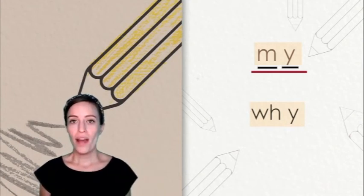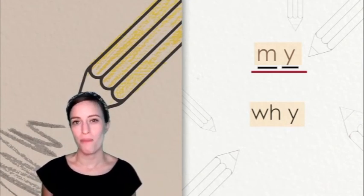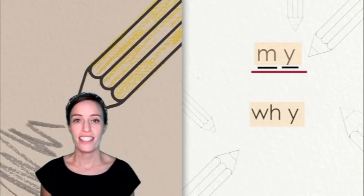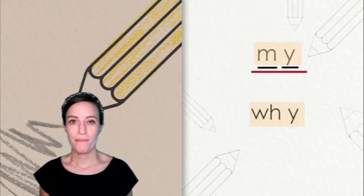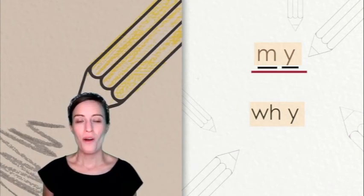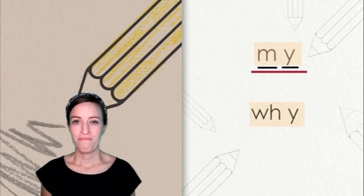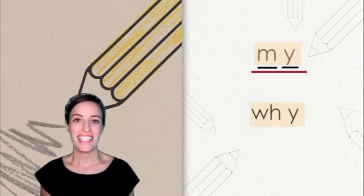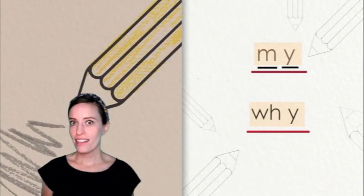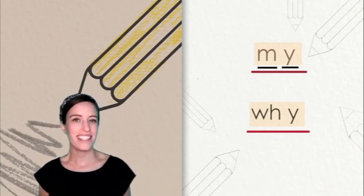W-I-Y. Go ahead and write the word why on your piece of paper. For that lowercase W, start at the middle line. Slant in and up. Slant in and up. The H, pull down, up, over, make a hump. And then the Y, slant in, slant, and down. Let's tap this word out one more time. W, I, Y. Excellent work writing all of those words with that sly Y at the end.